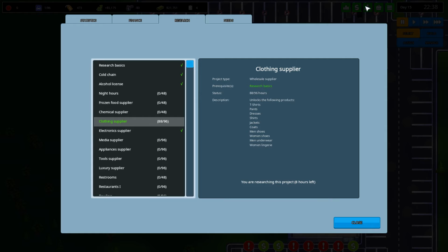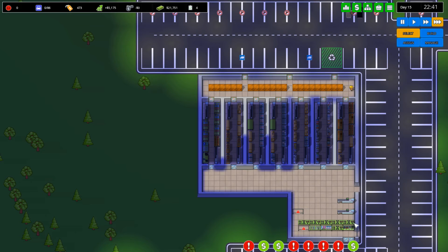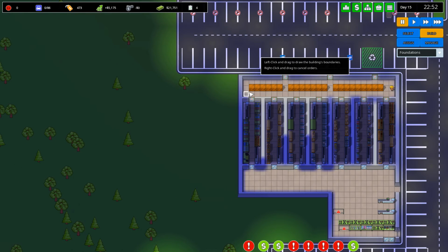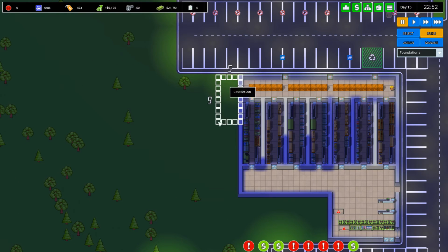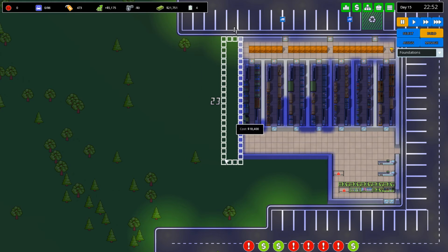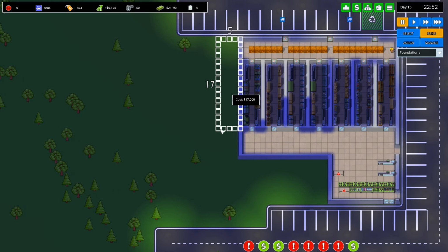How far along are we with... Oh, we're almost done. Excellent. Since we have more stuff to do, let's foundations it up. And, well, let's get ourselves another store going here, shall we?